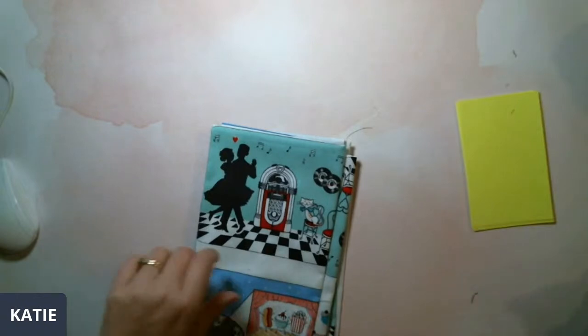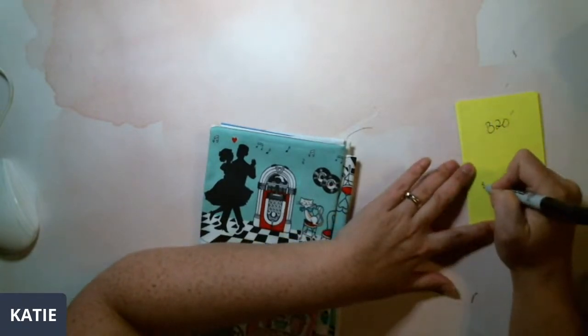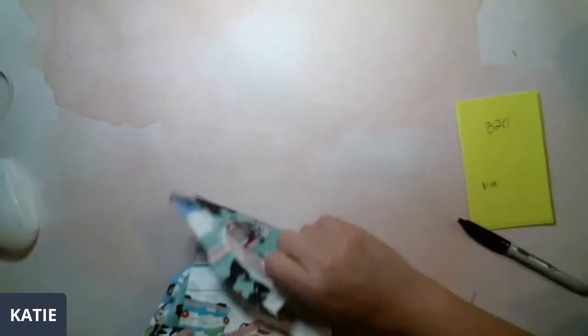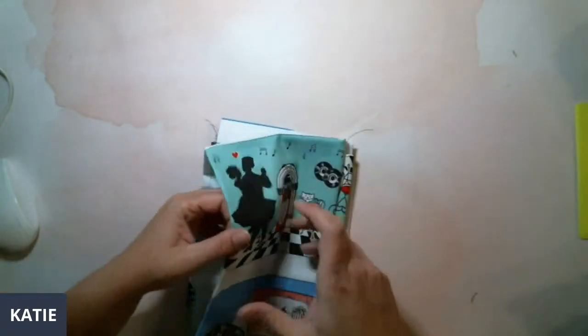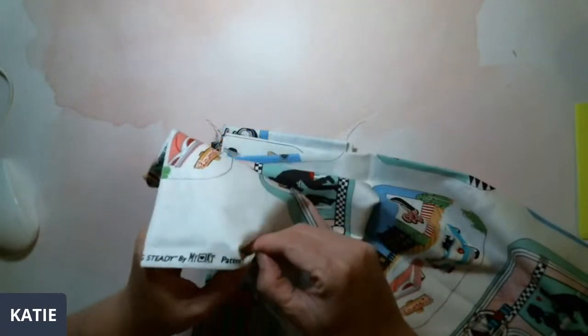This one's going to be $1. This is B20. There are 1, 2, 3, 4, 5 of these. Cute. They're so cute. Let me open it up so you can see it.